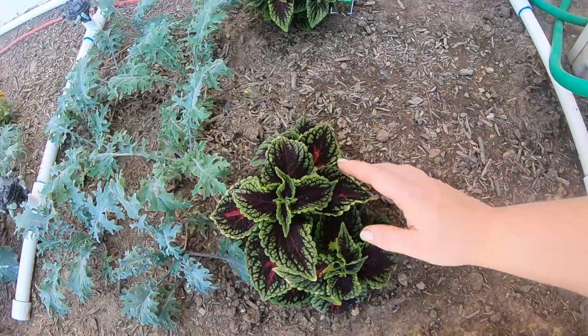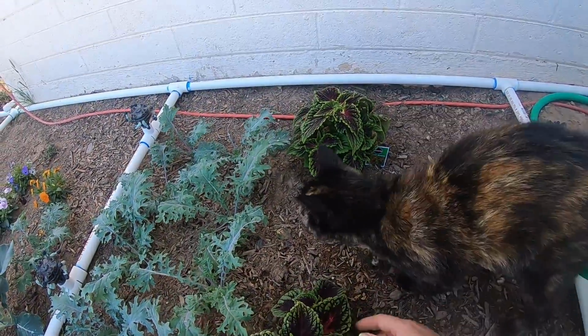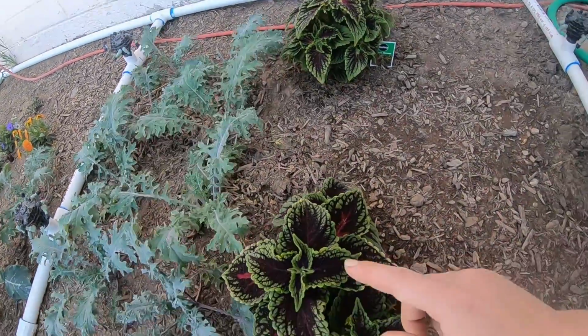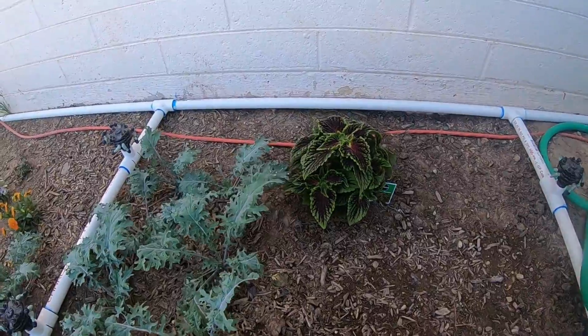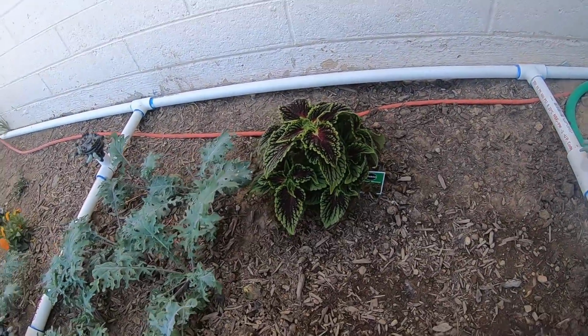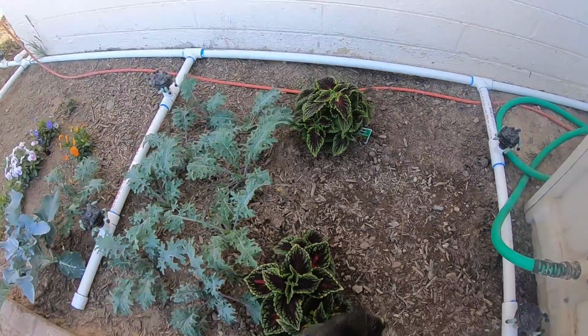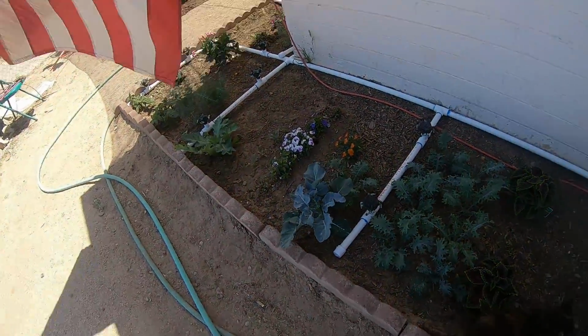So these guys right here, I have planted 2 of them here. Hi Lilith, yes, you want those, I know. So I have one here and one there. These ones are a little different from each other, it looks like, in coloration.